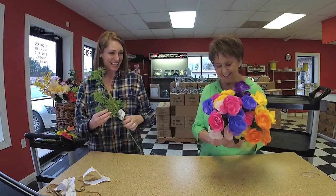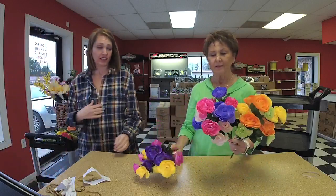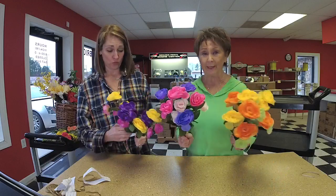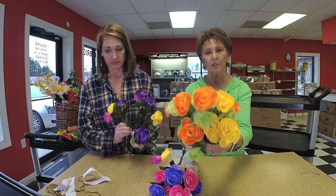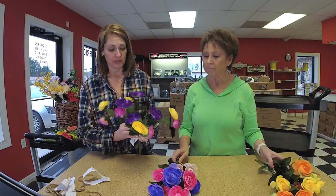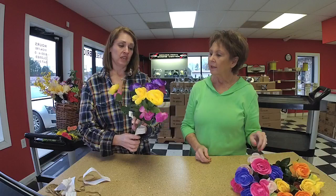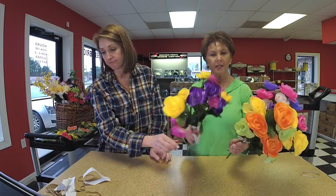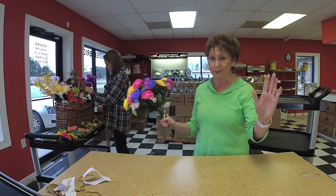Ranunculus. Say that again. Ranunculus? We're doing the best we can with this word. They're pretty, so we wanted to get some of them, and there's three different color combinations. This is an orange, yellow, and green. And this one is pink, purple, and a light pink. And yellow, pink, and purple. And they are just $5 each. So they're pretty. We haven't looked that word up, and we're probably still not saying it right.